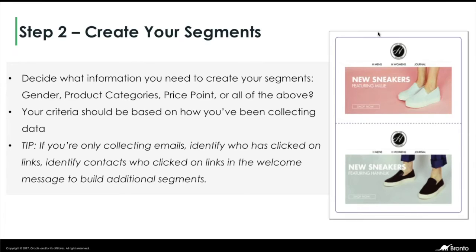For example, if someone clicks on both the women's and maternity links in your welcome message, you need to determine which of these two segments takes precedence over the other. You might decide that maternity has more of an immediate need, and so you send the maternity-focused series to this contact instead of just the general women's one.